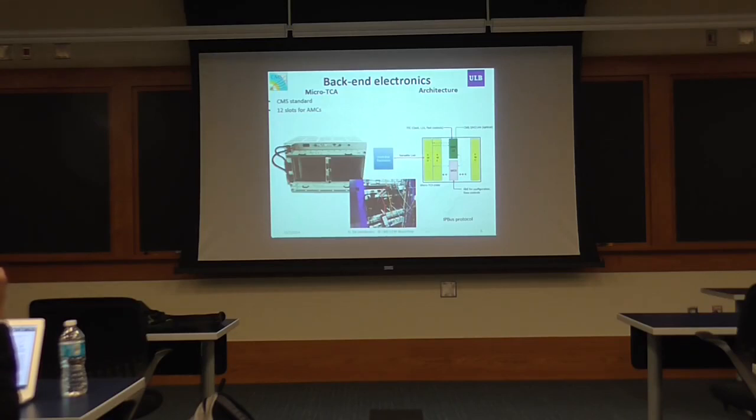There's an MP7, there's an MTF7, and then there's the MPC7. But seeing all these different boards, they're all very similar. Here you can see what a micro TCA crate looks like. Here you can see the AMC boards that plug in, and there's also an AMC board and an MCH, which are boards that have already been developed and are operating well, I believe.